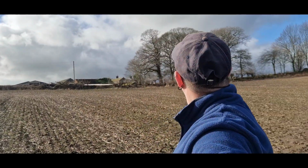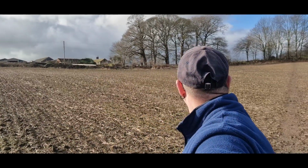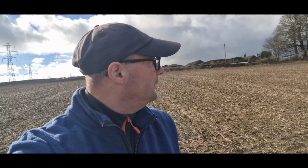I keep hearing planes. Sorry, I'm sucking a locket. A bit of sore throat, but never mind. I'll be right. I'll live. Keep hearing planes, but I can't get a shot of them. Too much cloud cover up there. They must be hiding in clouds. But I had a few spots of rain not so long back. I thought, hey, well, here we go. Stopped and sun's come back out, so all good. It is a bit slippy and muddy on here, but never mind.